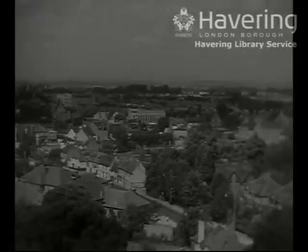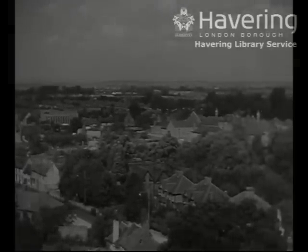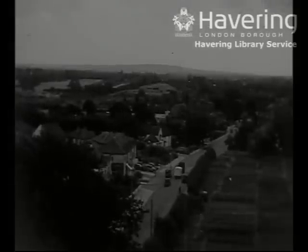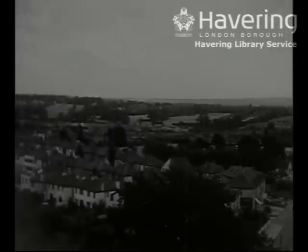Westward lies Romford, our nearest neighbour. Northward to Brentwood and the wooded slopes of Worley. To the east, the Laindon Hills rise gently in the distance. And beyond is Southend and the low-lying Essex coast.